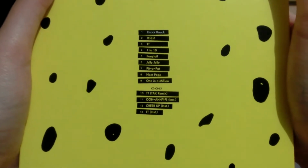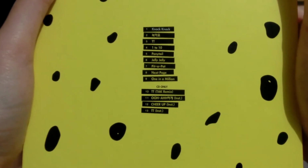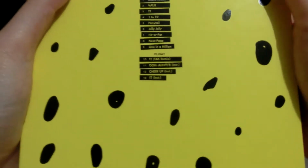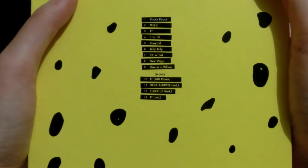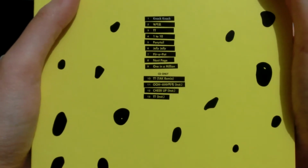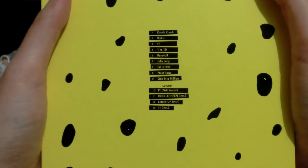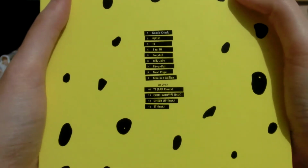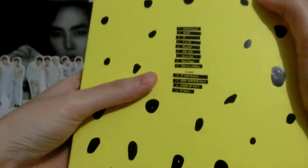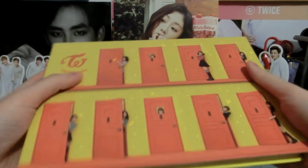is in English. TT, 1 to 10, Ponytail, Jelly Jelly, Pitter Pat, Next Page, one in a million, and then the CD only. There's the TT Tuck Remix, Uahage Instrumental, Cheer Up Instrumental, and TT Instrumental. So yeah, there are only two new tracks on this. Everything else is the same. There are so many editions of TWICEcoaster now. But yeah, it almost feels like, I guess, a repackage.